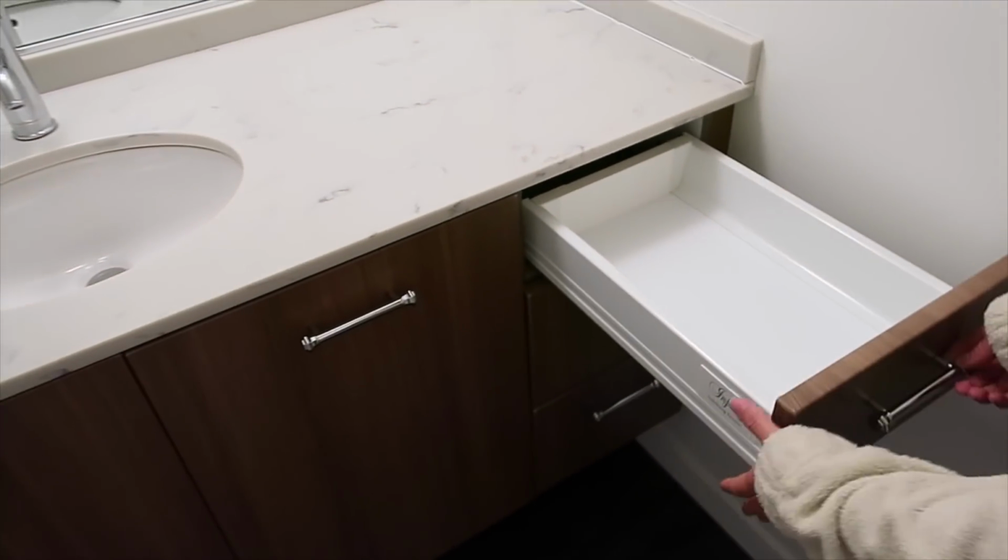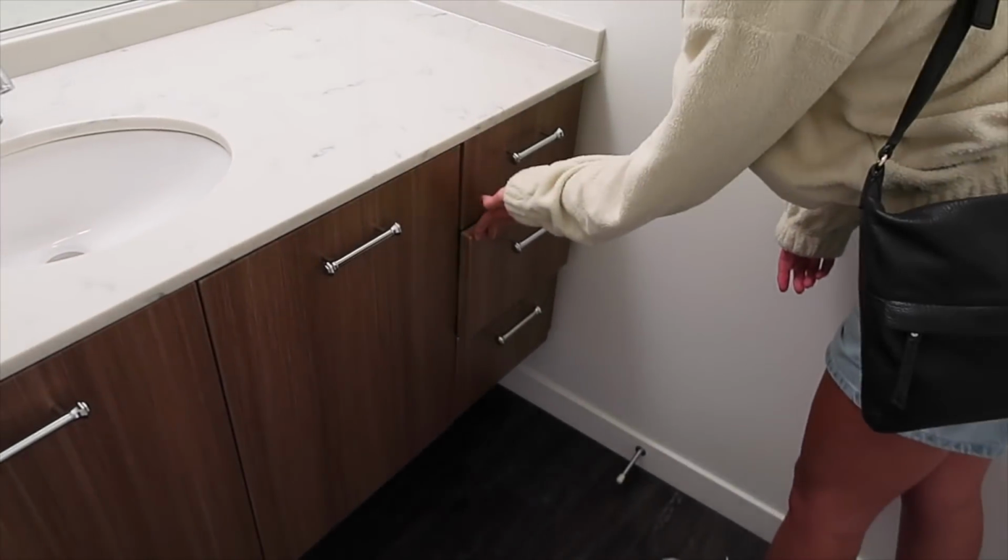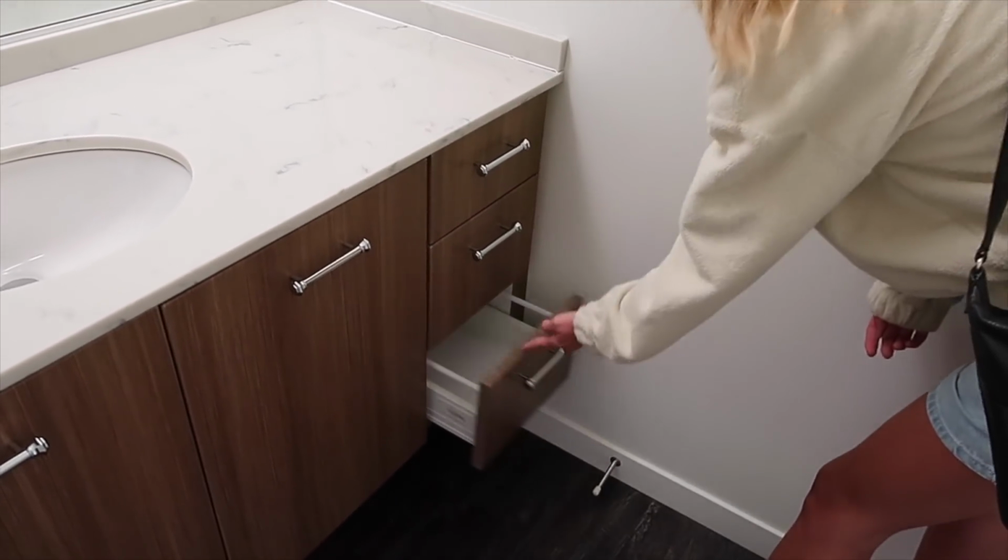I'm definitely gonna have to probably get some new drawer organizers because the ones that I have are different, but we can put that on the list and measure these all out. I love that you can slam them. Yeah, that's so nice. What's it like under here?